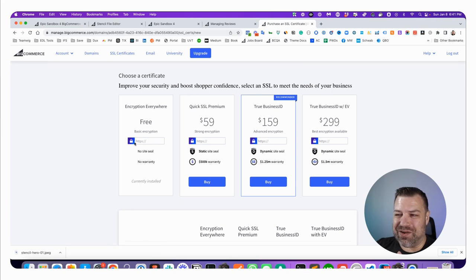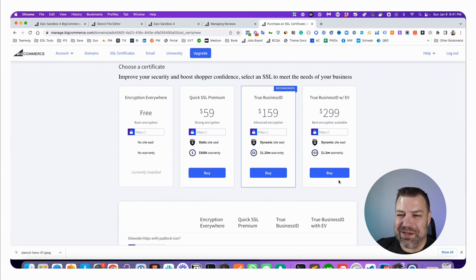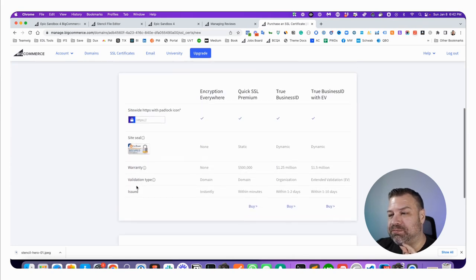Now I've already got it installed, but if I didn't, then I could choose it here. There are some additional ones you can purchase through BigCommerce if you want. Again, you really don't need this at all. And I don't see it impacting your conversion rate one bit. So I don't know why anybody would pay a bunch of money for something if it's not going to give them a benefit. So I would not get any of these. I would just use the free version.